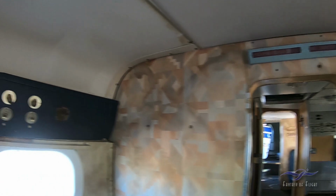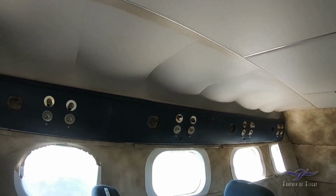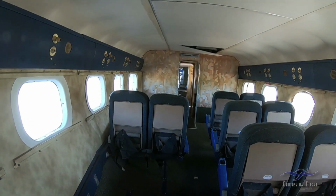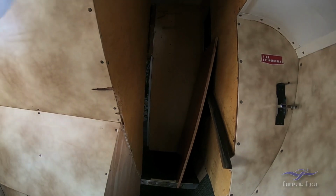That's looking forward. This has all been nicely done with some fresh air and lights and things like that. And we took the seats out for some reason. I remember what the reason was, and I'll explain when I get upstairs. So here's an actual upstairs.